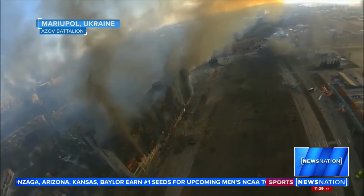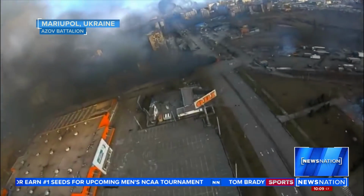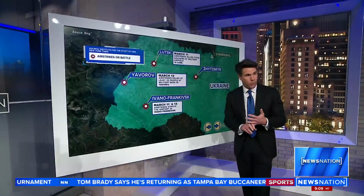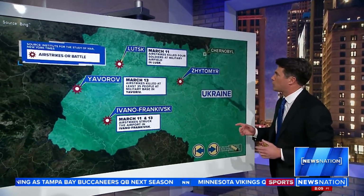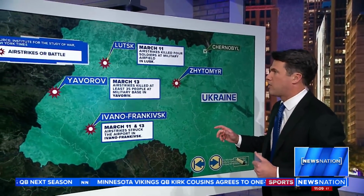They're not as effective against military installations and the like, but just devastate a city. And that's what the Russians want to do, is beat the Ukrainians in Mariupol into submission. They don't have power there. They don't have water. They're low on food. They're low on medical supplies. And that's what the Russians are starting to hit now, is more strategic spots out in the west.